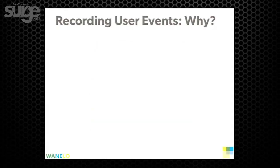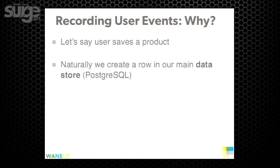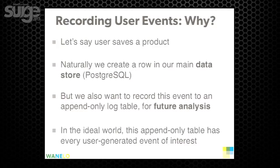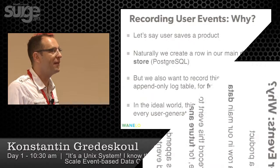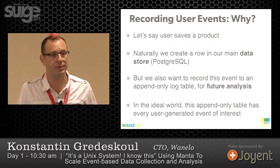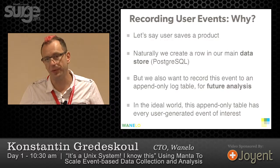So let's talk about recording user events. What does it look like? So let's say a user saves a product. We create a row in our database to solidify that this relationship has happened. But we also want to record this event as just an append-only thing that this happened, for future analysis. In the ideal world, this append-only table basically has every user-generated event that we have. Whatever you do on the site, ideally we want to record so we can later analyze what people do after they do this or before they do this and so on.